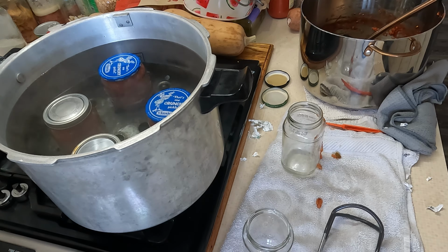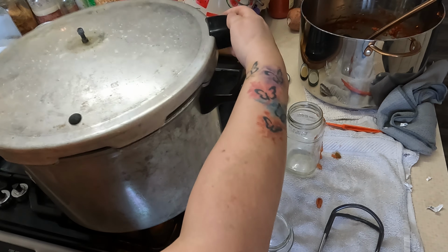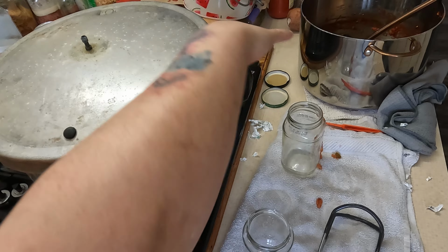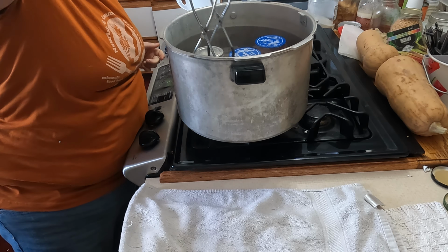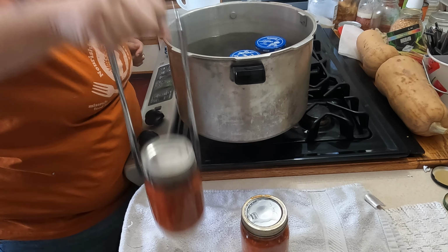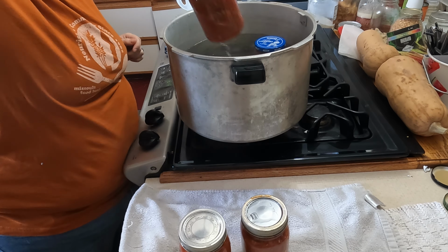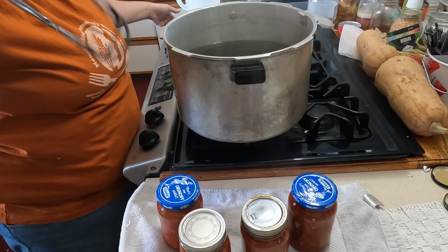So I'm going to go ahead and set a 5-minute timer for me to come back and check on this. You can use any pot for this. I'm just using my pressure canner as a water bather. I'm going to put the lid on there to help it steam and boil, and then I'll bring it back. This has been sitting for 5 minutes, so we're going to take it out, and then we're not going to touch these until the morning. But that's all there is to making your own salsa and putting it on your shelf. And just like that, we have some home canned salsa from food that normally would have gone to waste.